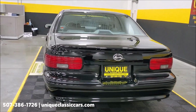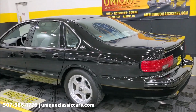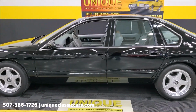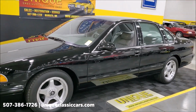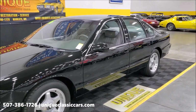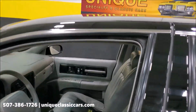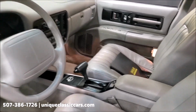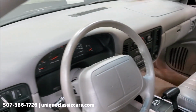So you can see all the still pictures of this car on our website at uniqueclassiccars.com. This car just came into us about a week ago or so, and like I said, it's got 15,000 actual miles. Now, the 94 to 96 Impala Super Sports were built in just those years, and the 96 is the most desirable of the group, because although all the 94 to 96s did have the bucket seats, 96 was the only year that had the shifter on the floor in the console. The other years had the shifter up on the column.